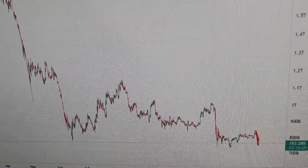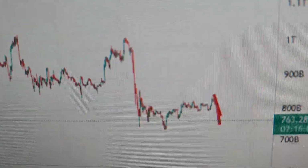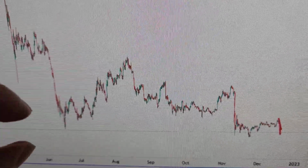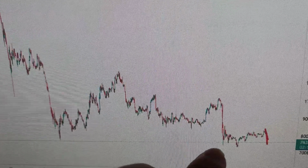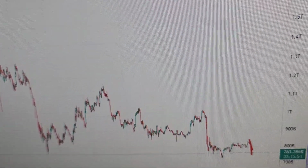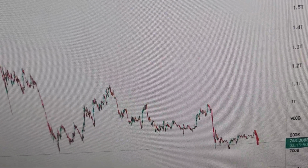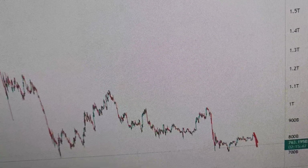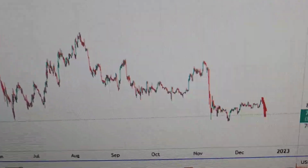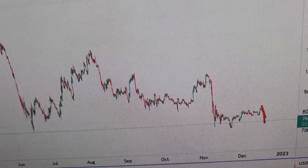But look, we hit the $763 billion market cap once, twice, 3 times, 4 times, 5 times. This is their 6th time. It doesn't look like we're going to make it. It doesn't look like we're going to have any meaningful bounce at all. It's very likely to just drop right from here and make the end of the year really look bad.